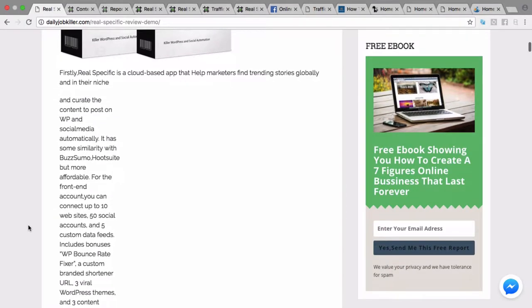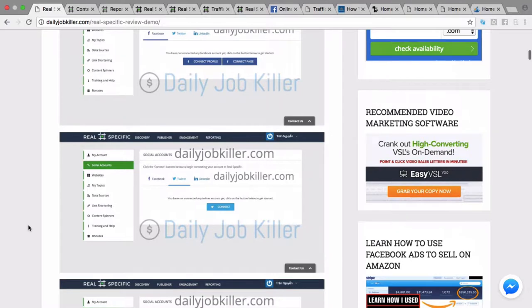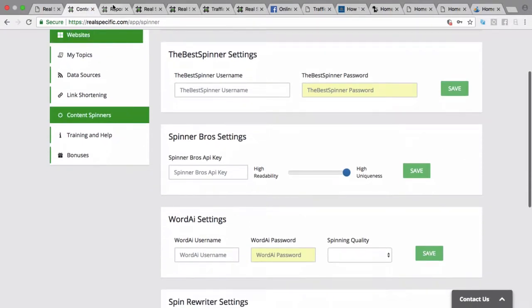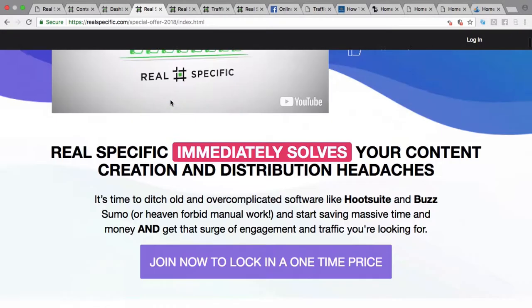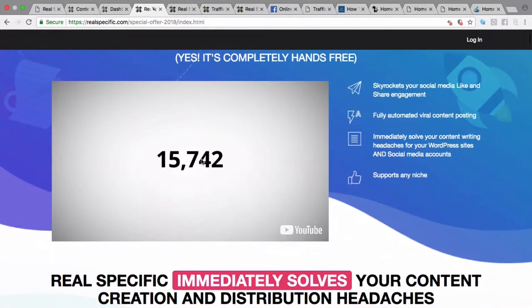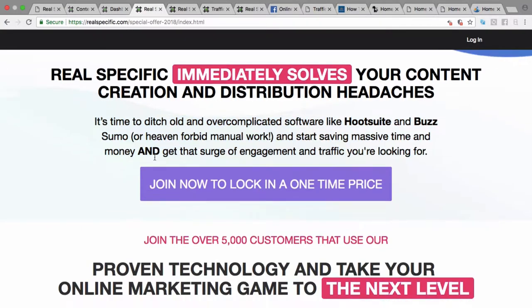Real Specific is an automation app that helps you create blog posts and social media content automatically. It uses the power of viral marketing to help you get free viral traffic and increase likes, engagement and domain authority. The major benefits of Real Specific is to help you go viral and get real free traffic automatically without needing to create your own content.